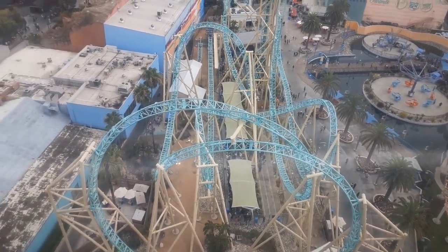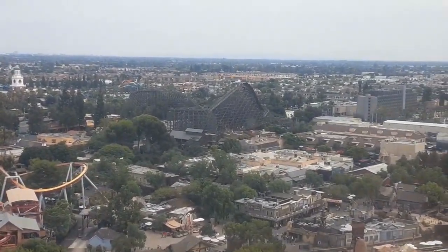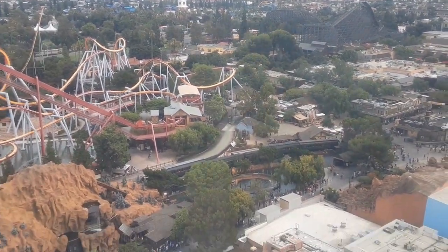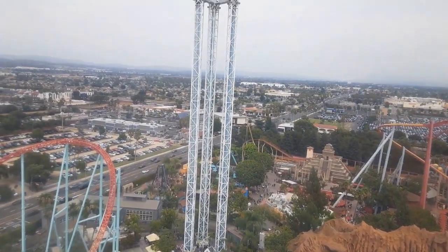Just to the north, you'll see Accelerator, a high-speed 1950s themed roller coaster that uses a hydraulic launch system to catapult guests from 0 to 82 miles per hour in 2.3 seconds, up and over a 205-foot hill and a series of hairpin turns, all in under 22 seconds.